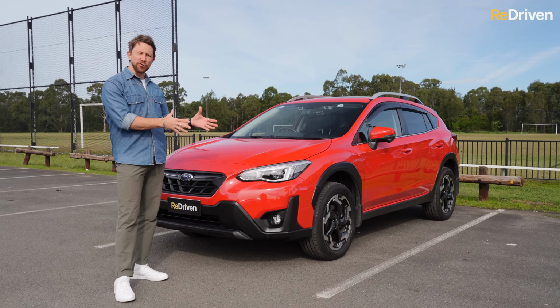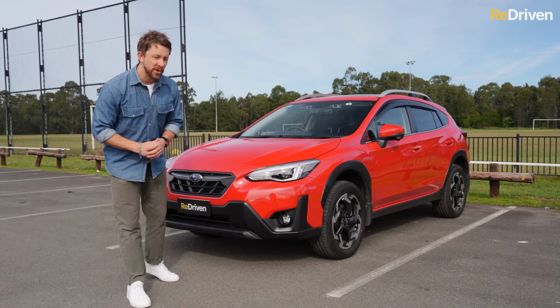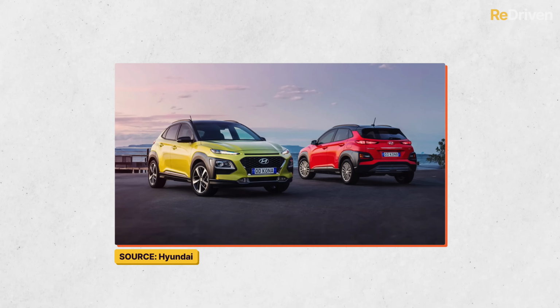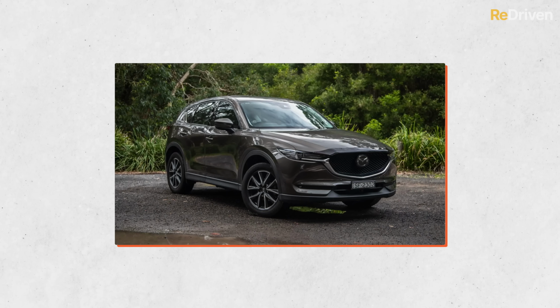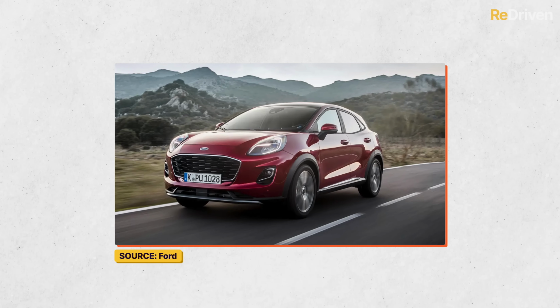At the other end of the spectrum, mint condition, more recent higher spec models, around about $40,000. But I tell you what, this puts it right in the middle of some serious competition in this category. You've got the Hyundai Kona, the Kia Seltos, the Nissan Qashqai, the Honda HR-V, Mazda CX-3 or maybe CX-5, MG ZS, Toyota CHR, Ford Puma. The list just goes on and on and on.